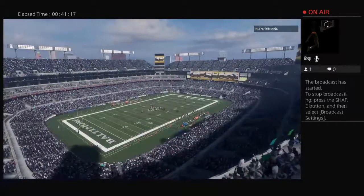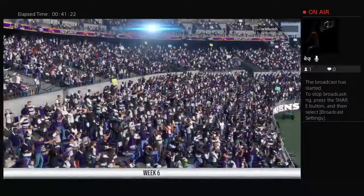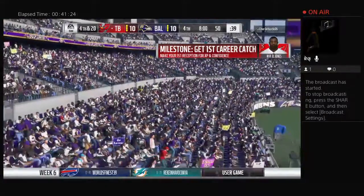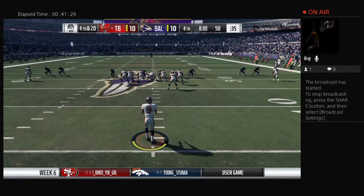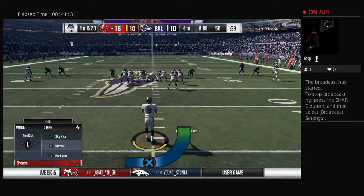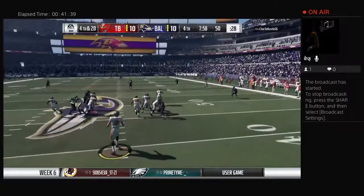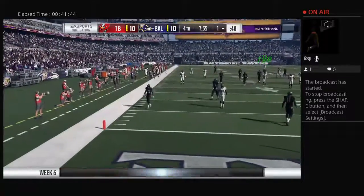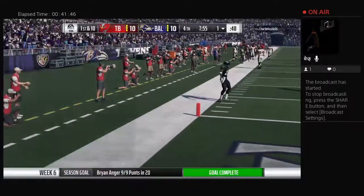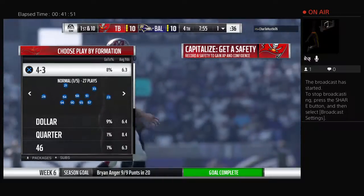Back now in Baltimore. All even as we get ready to start the fourth. Here's Brian Anger now. He'll boot it away from about his 35. And he gets it away, a directional kick going toward the sideline. And out of bounds, sailed over, looked like right near the pylon. This one's going to be perfect. Directional kicking at its finest, right down at the 1-yard line.